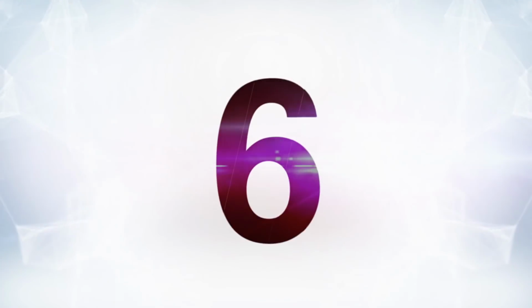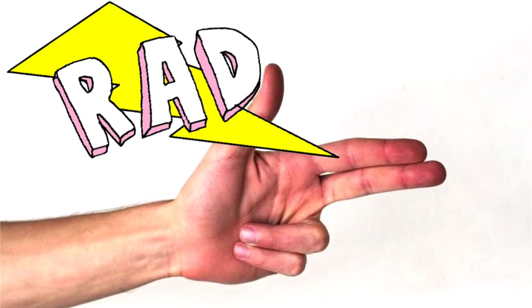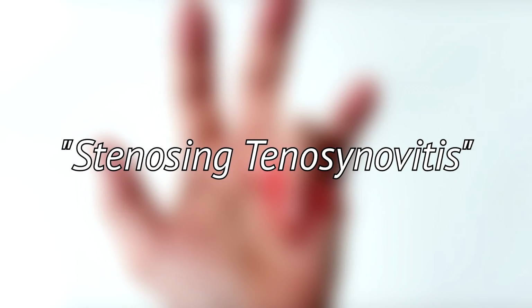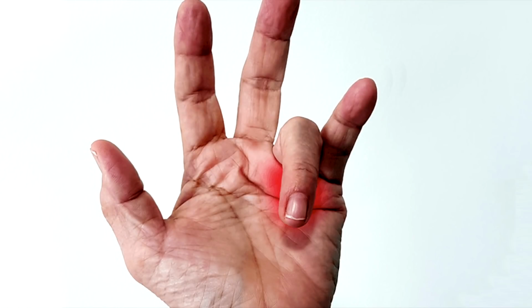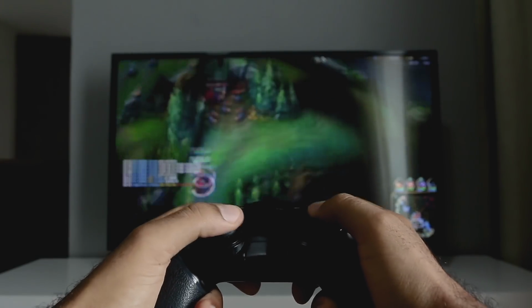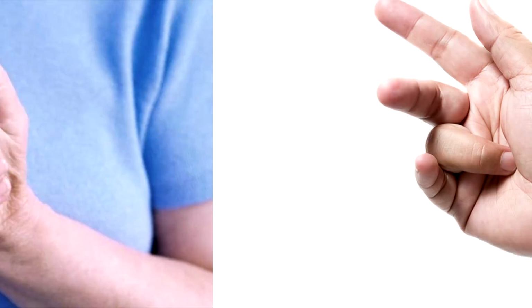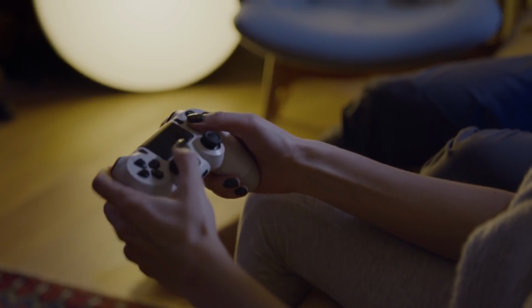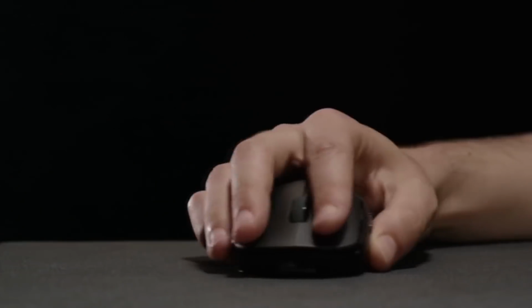Now moving on over to number 6, we have trigger finger. This actually sounds cool, maybe like a cool metal band, but it is very much not cool at all. Stenosing, if I'm even pronouncing that right, is a condition where a thumb or finger locks up when it is bent or straightened. This can be caused by repetitive movement of the fingers. Symptoms are a pain in your fingers or your fingers straight up locking up. So if you spend a lot of time with a controller or a mouse in your hand, there is a chance that this could kick in.